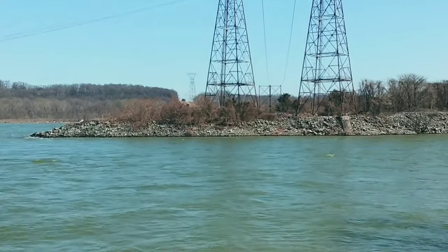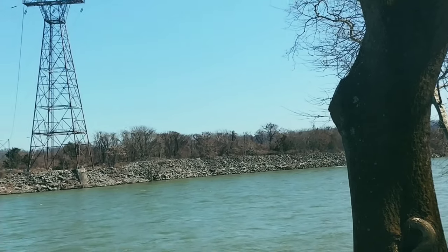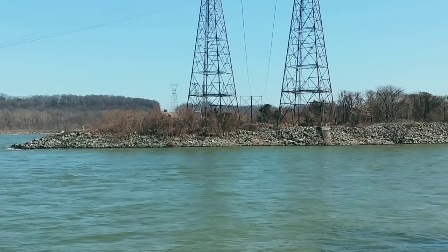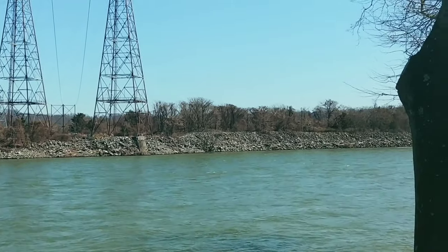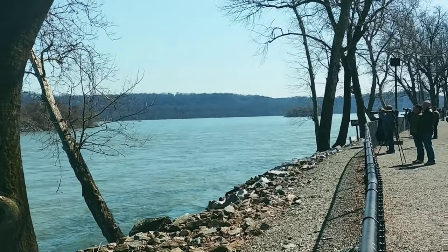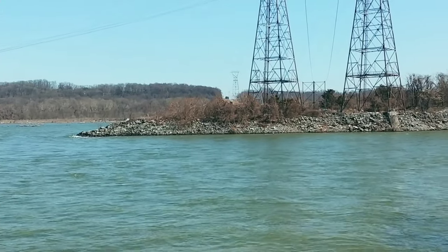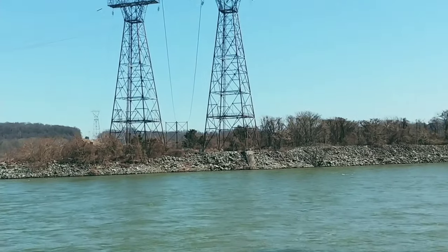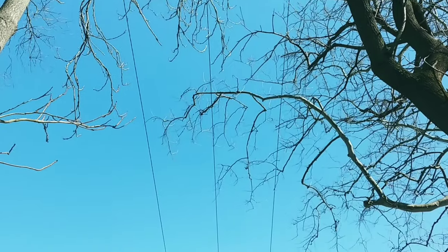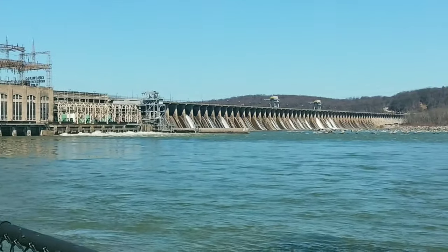Now that island over there, that's Roland Island. It's right in the middle. Right in the middle of the Susquehanna. And there's other little islands down there, but this, I think, is one of the bigger ones right here. Again, that's Roland Island. And you can see the power lines that go up. Come over this way. Moving right over here.